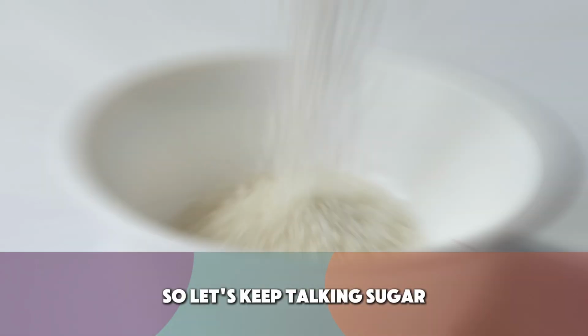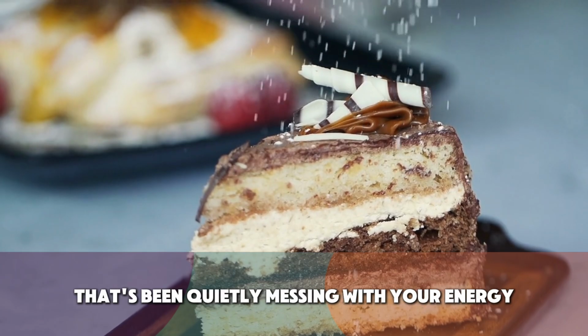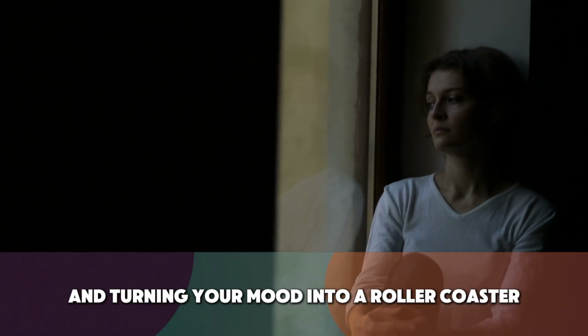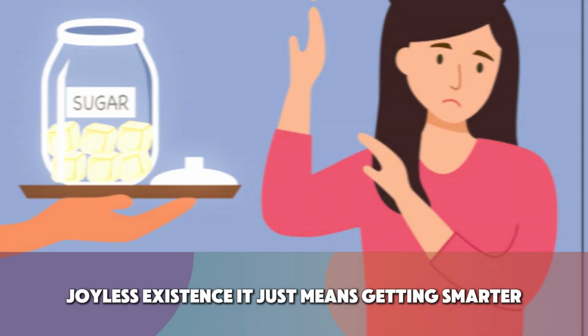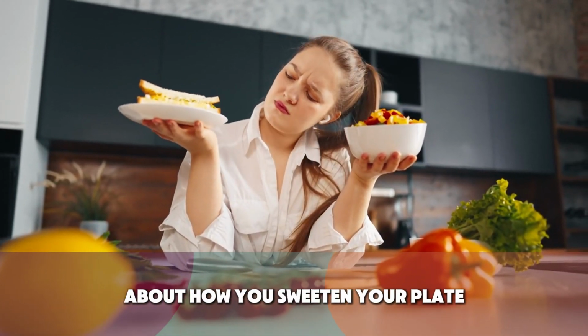So, let's keep talking sugar, and not the kind scribbled in flirty notes during 8th grade math. I'm talking about the undercover sugar that's been quietly messing with your energy, hijacking your hormones, and turning your mood into a roller coaster you didn't sign up for. Cutting back doesn't mean resigning yourself to a bland, joyless existence. It just means getting smarter and maybe a little sneakier about how you sweeten your plate.